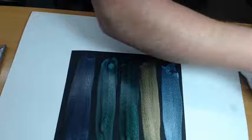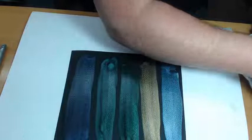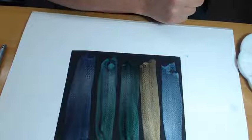In general, interferences are not going to be as dark as an iridescent that's put over white, and sometimes you may want that. You may want it to be, you know, a subtle feature.